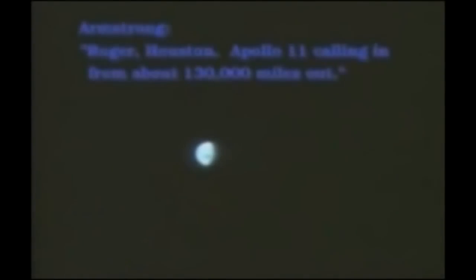Roger, Houston, Apollo 11. Calling in from about 130,000 miles out.